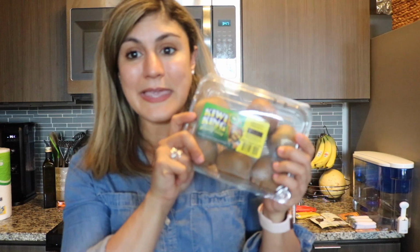Also got some kiwi that I am going to be using for some smoothies. So I grabbed those at Aldi.